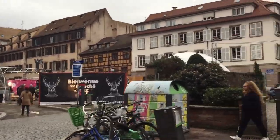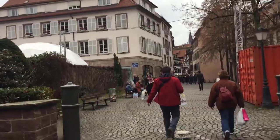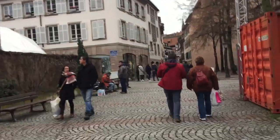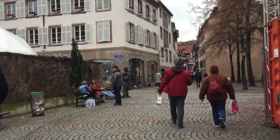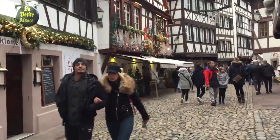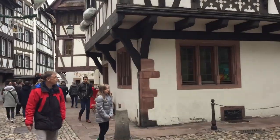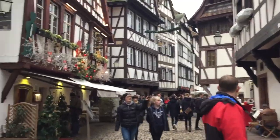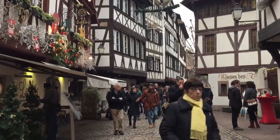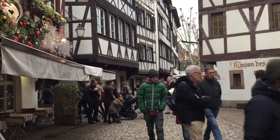So here we are coming in towards the downtown. You'll see in the distance there what I mean by heightened security. So you get people walking around, army guys like that, with machine guns. So here we go. This is what's so unique about Strasbourg. It's in France, as you know, but you get the German style feeling of all the buildings crossed with the French. So it's pretty unique for styles.